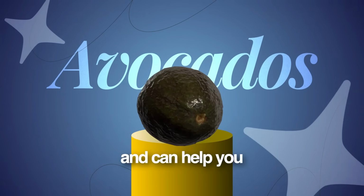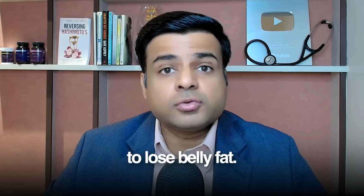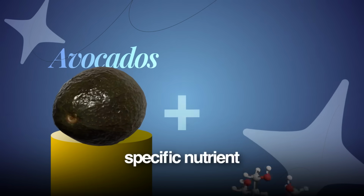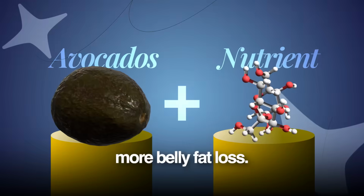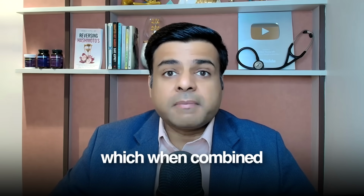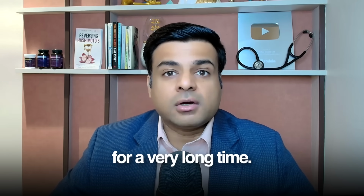Everybody knows avocados are really healthy and can help you to lose belly fat. But here's the shocking truth. Avocados alone cannot help you to lose belly fat. But when you combine avocados with this specific nutrient, science shows it can trigger up to 5 times more belly fat loss. So today I'm going to reveal this specific nutrient which, when combined with avocados, can help you to lose that stubborn belly fat which you have been trying to lose for a very long time.